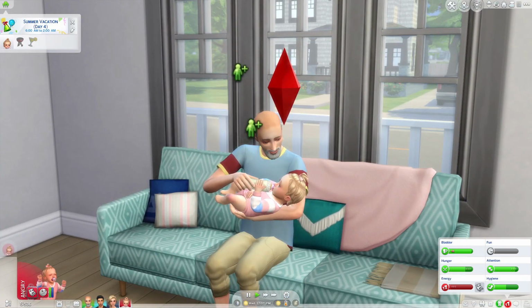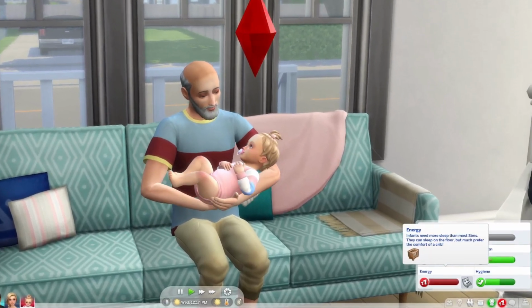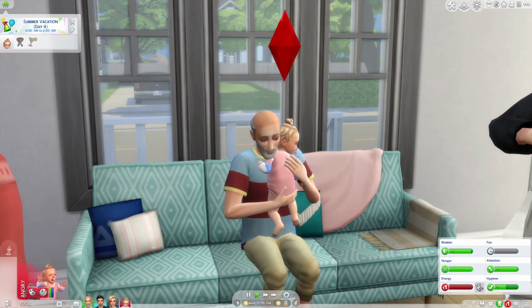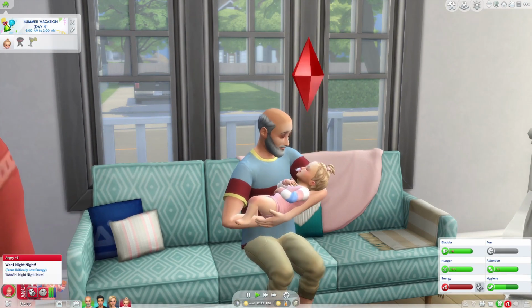Grandpa is here feeding the little baby. She's so cute and also very tired. Look at that energy bar. Oh my gosh. Yes, she needs sleep. Yeah, she's starting to cry now. She wants to go night-night.